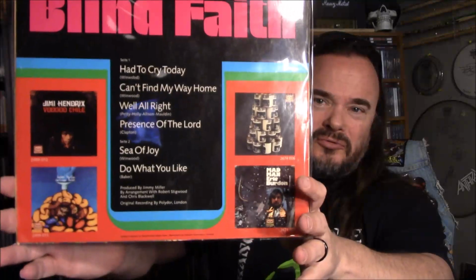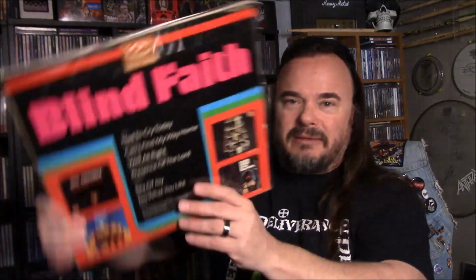Carousel Gold Series. But you can see there's a bunch of different albums on here. You can see alternate covers for a bunch of other albums. Jimi Hendrix, Voodoo Child, Eric Burdon, Madman. But I kind of like the cover. It kind of has that 3D look.